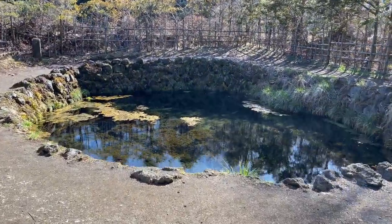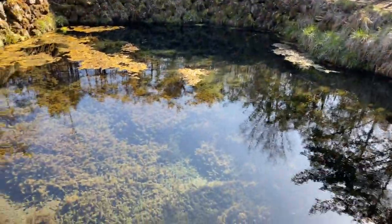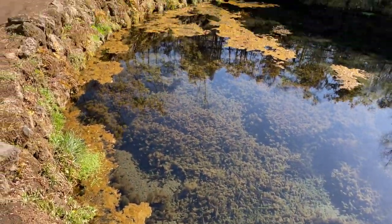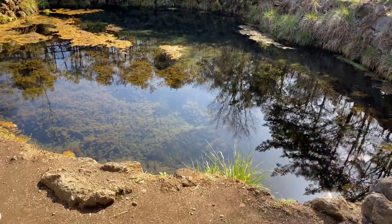Do they have fish in there? I don't know. Oh yeah, little fish. They have baby fish. But you can see it's clear. You can see inside. So this is one of the ponds. There's many flies.